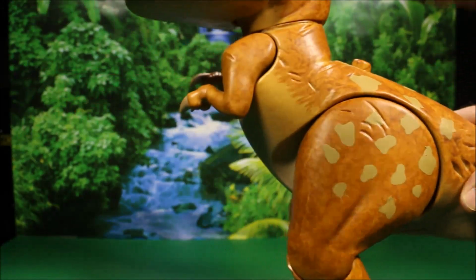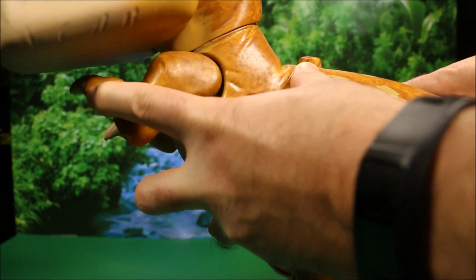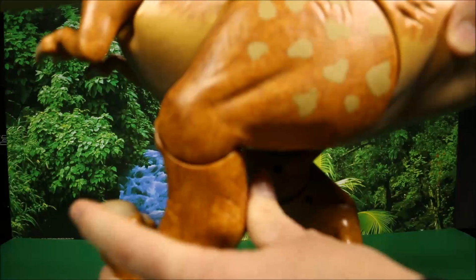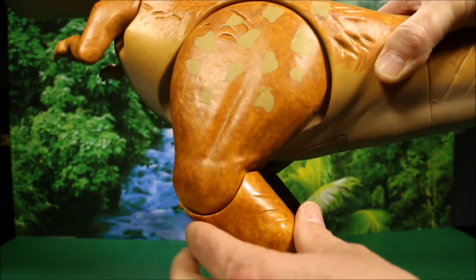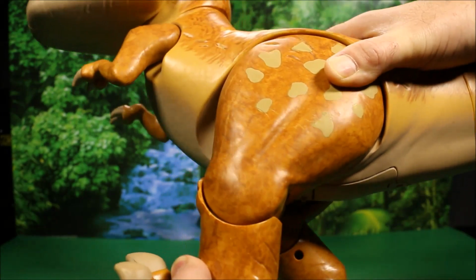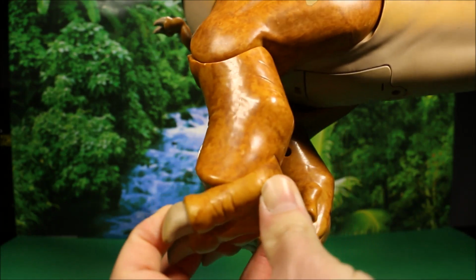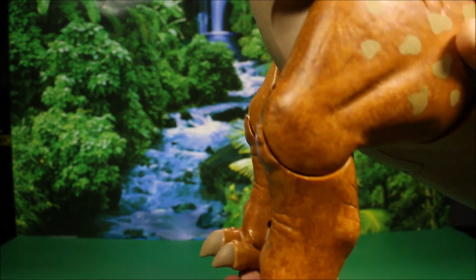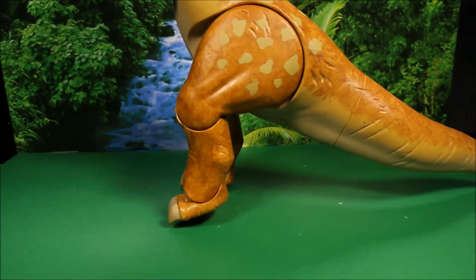Okay, then let's take a look at his arms. His arms, yeah, they have pretty good movement for how big he is. And then his legs will move about like that. So you could put him into a running position or a standing position. And then his knee joints will also move, which is really unique for something this size. And then his feet will also move up and down. So you could put this guy into a lot of different cool positions. I mean, you could have him even like that. Look, he's like walking on his tiptoes.